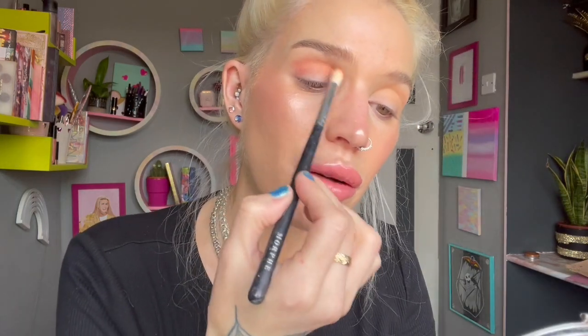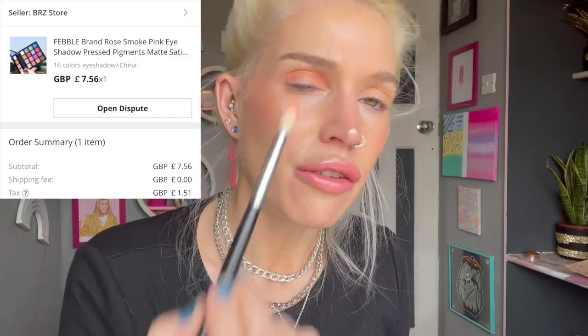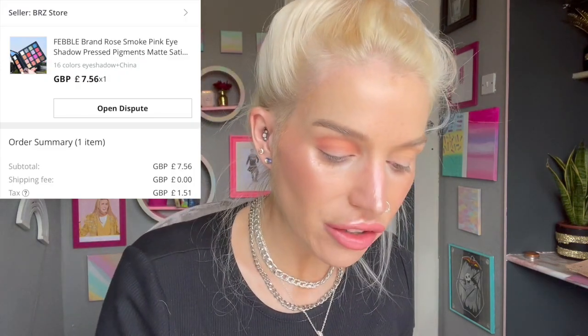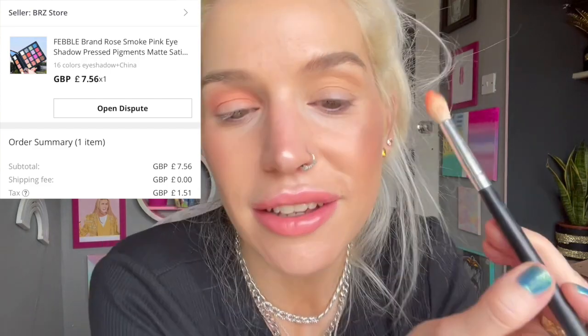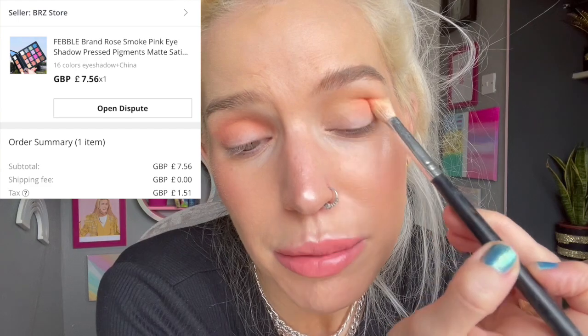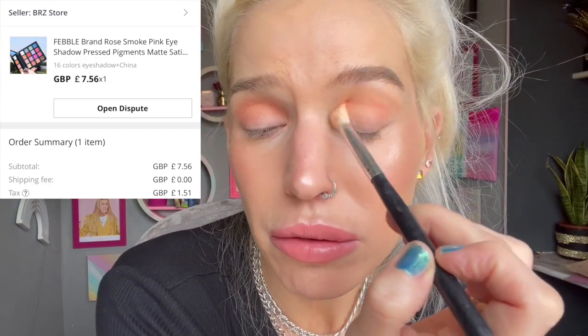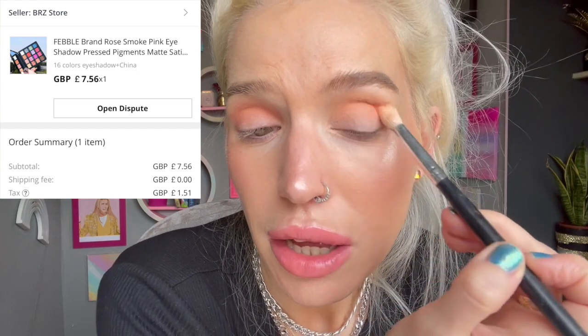Oh, I didn't tell you how much this palette cost, did I? So it currently costs, oh, I forgot. I did check right before I started to film, but because I have a terrible memory, I've completely forgot. I think it was about £7, and there was no additional shipping charges. So I don't think that's too bad, really.